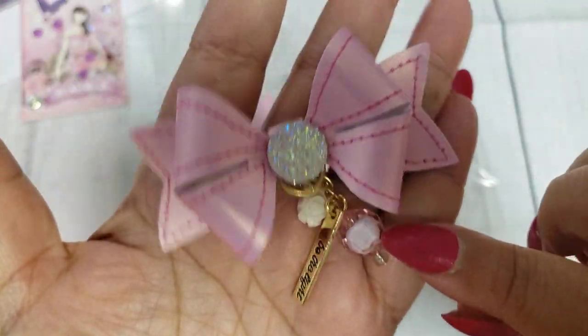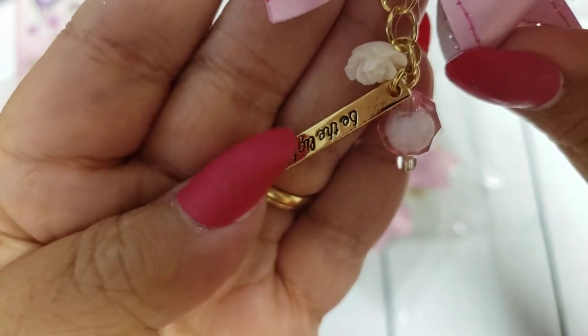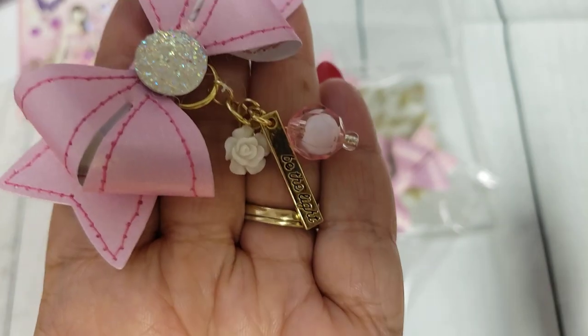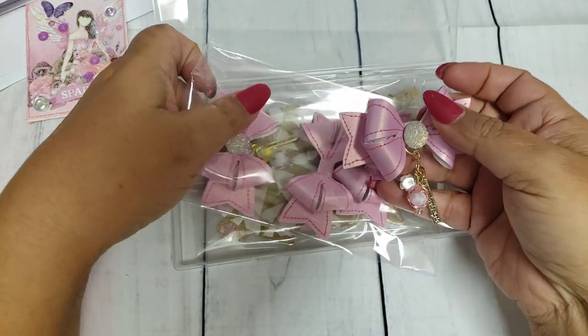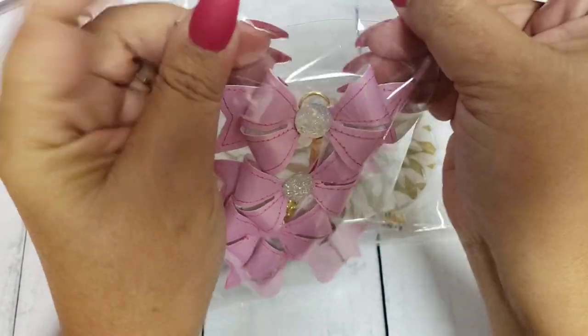Look at that. And it has like the little flower. And this says, what does this say? Be the light is what it says. These are so pretty. So two of them she made with the dangles, and then the other two are just plain. So I can do what I want. So that is nice.